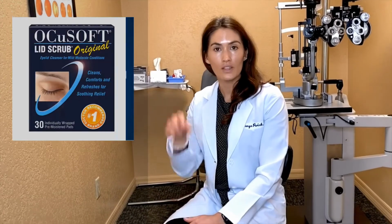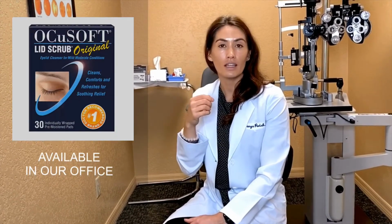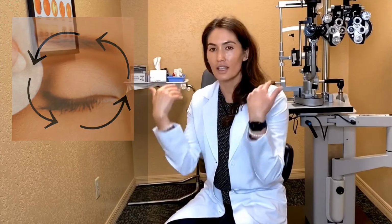So those glands can get clogged, in which we treat with OcuSoft eyelid scrub. So pre-moistened towelette, scrubbing along the lashes, between the hairs of the lashes, getting in there and cleaning between all the individual ones with your eyes closed. All right, splashing that off, cleaning it off. There's also a leave-on formula that's a foaming cleanser, does about the same thing.